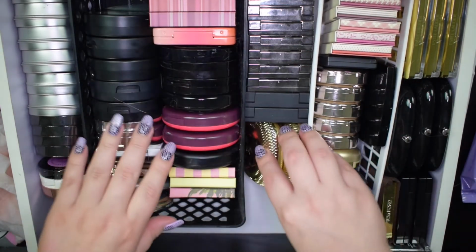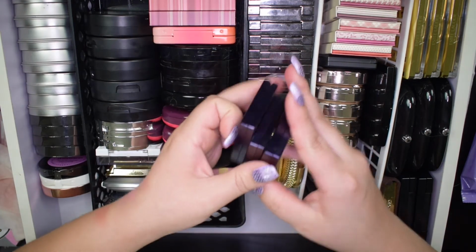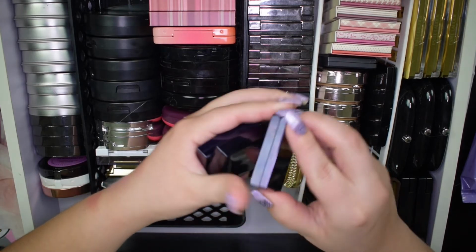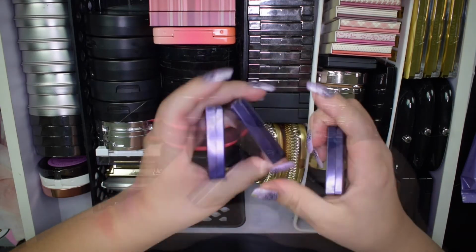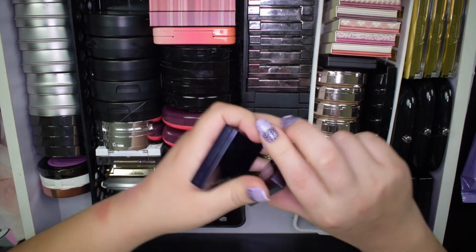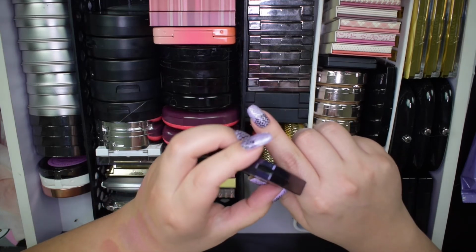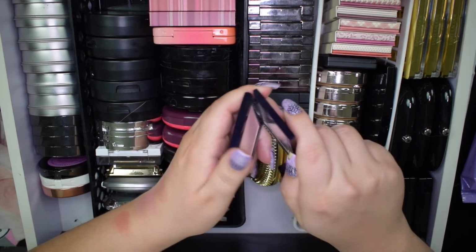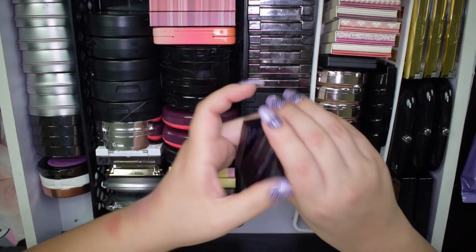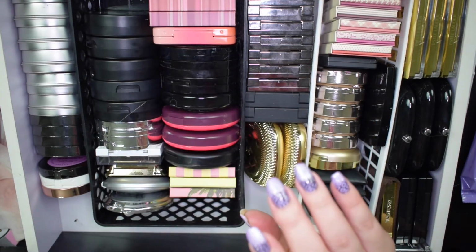I've rearranged some of this, so I moved my NARS blushes around. I got rid of these Fiona Stiles blushes because these are discontinued. So we have Maiden Lane, which is this blush right here. These are kind of weird. They're like a magnetic closure, but they're a little difficult to open because they don't actually have a little spot for you to open them. And then this last one is in Sweetwater. I got rid of these because they're nice blushes, but I have so many in my collection, and I prefer the formula of other blushes in comparison to these.